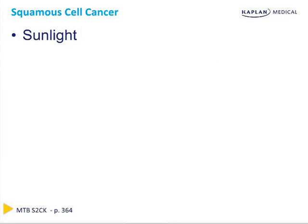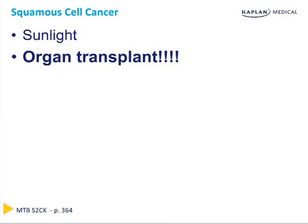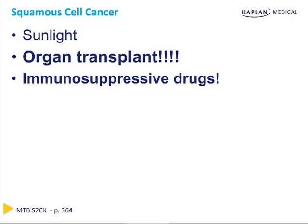Squamous cell cancer is straight-on sunlight, and this is the most frequently tested thing. There's an enormously greater incidence in organ transplantation. It is not so much the organ transplant, but the immunosuppressive drugs. Now, it might be a little artificial to break that up as to whether it's a transplant or immunosuppressive drugs. But if you were asked, and I have seen questions like this, immunosuppressive drugs is the correct answer. You see, we have cancer cells arising in us all the time, and there's immune surveillance.